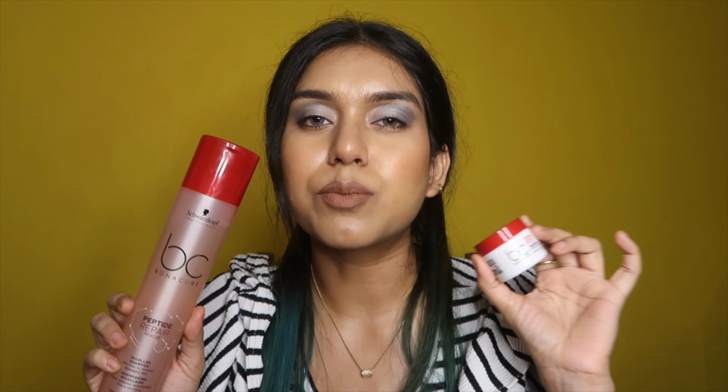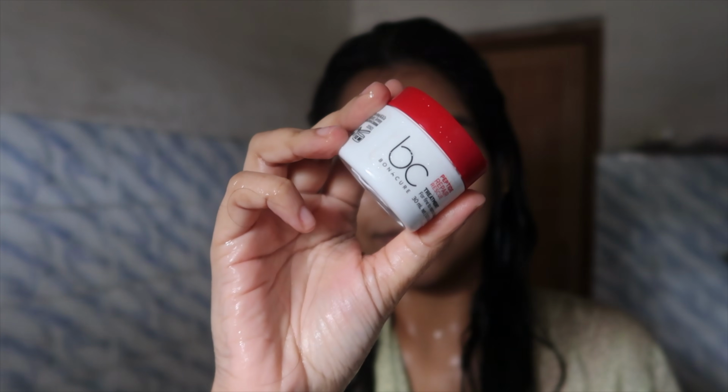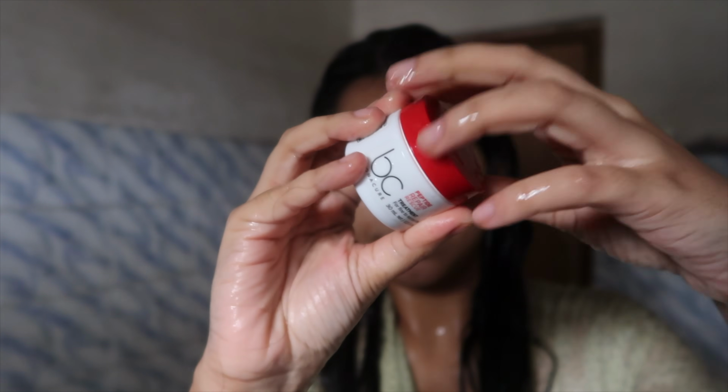I like to use the mask all across my strands. I keep it for like 10 minutes. Schwarzkopf masks are supposed to be kept for 5 minutes, but I don't think 5 minutes is enough. After these 2 steps, you will get the ultimate silky smooth hair.